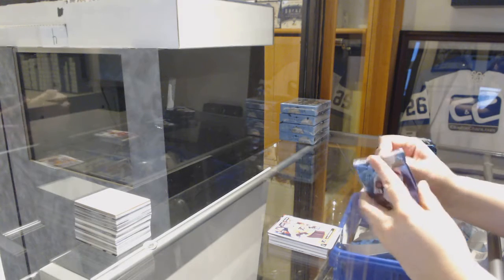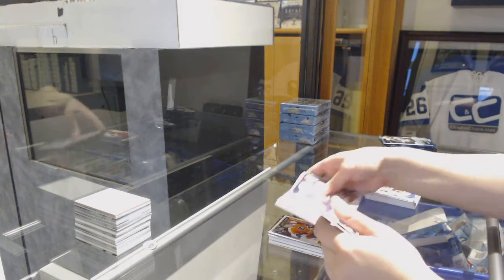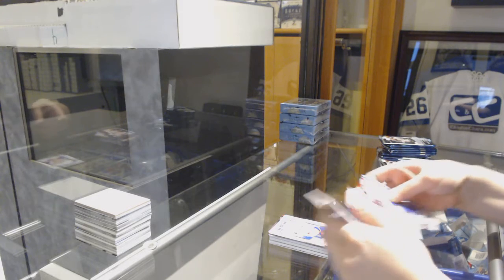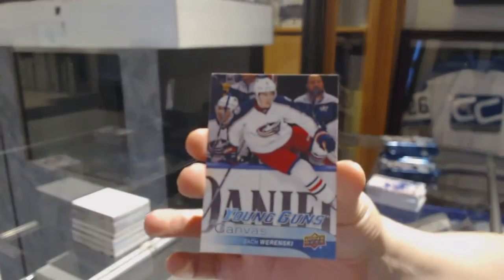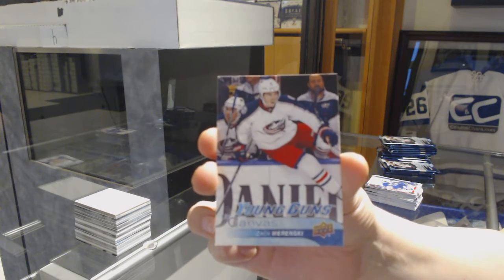Our must-have Flyers card for the break. Drake Kajula portraits. That's funny. Young Guns canvas. Zach Werenski. You know, you really looked like a guy that wanted two Zach Werenski canvases, 8 feet.